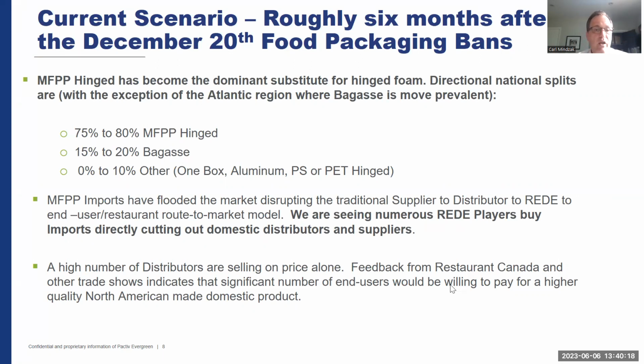And then you see the others like one box aluminum, and then we have some polystyrene and PET hinge containers that are also there in that 0 to 10%. So that's where it's gone.